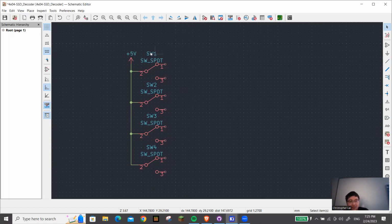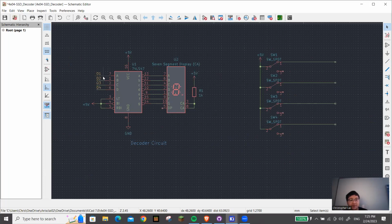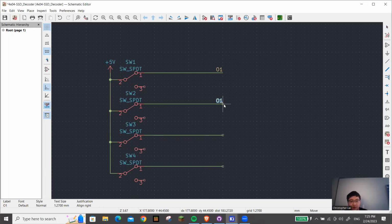All right. So the next part is I'm going to make a huge line here. And then I'm going to connect the other side of the switch to my outputs, right? So again, I can just go back to my other circuit, copy this part, and paste it here. This is O1, and I have O2, O3, and O4.